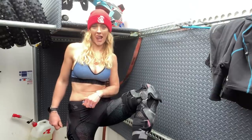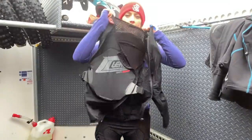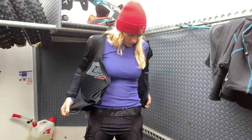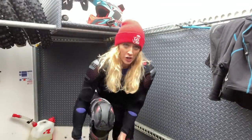Knee braces on. Body armor. Enduro trousers.